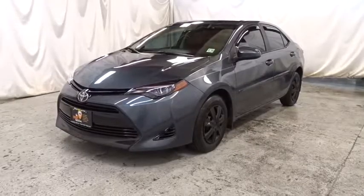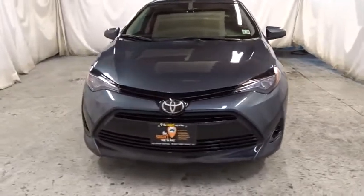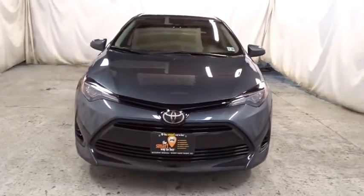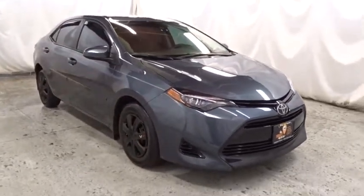2018 Toyota Corolla. The Corolla is still a great option for those who want dependability, comfort, and value. This vehicle has less than 30,000 miles. Here are some of this vehicle's great options.